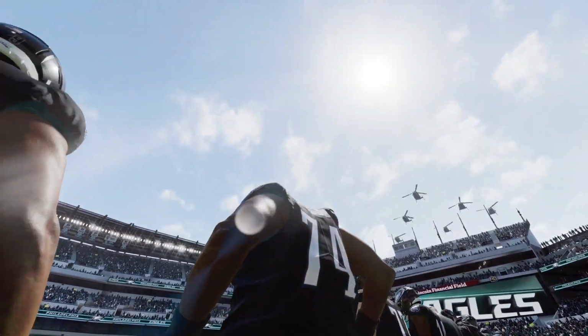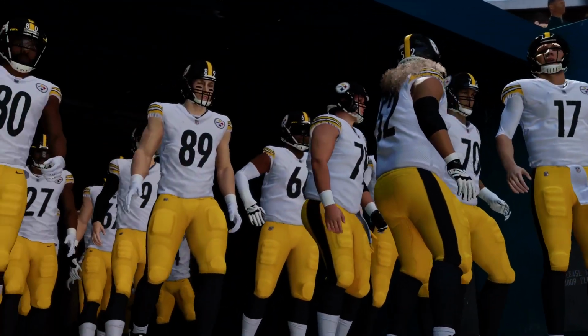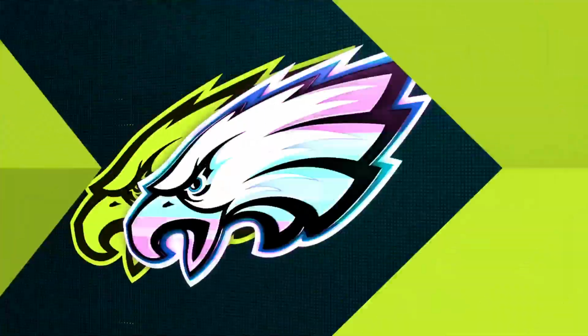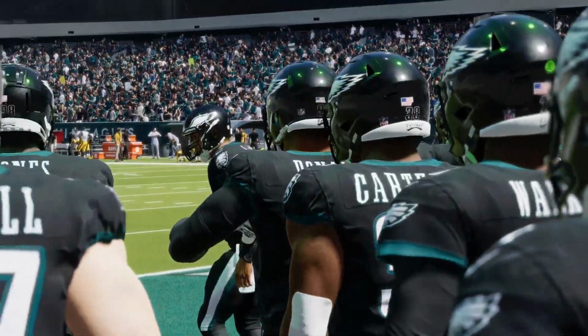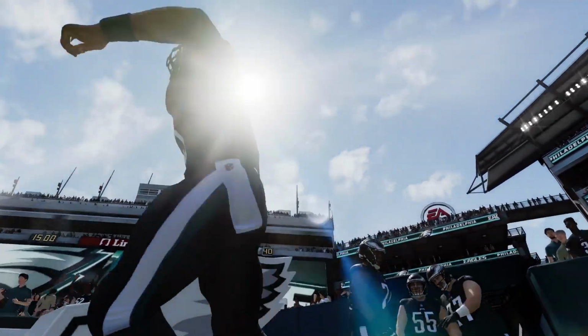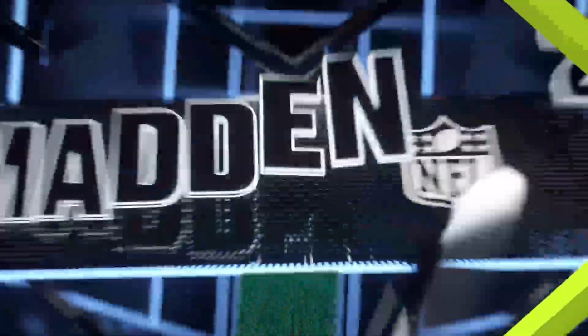Just north of the Delaware Expressway and east of Broad Street, we find ourselves at Lincoln Financial Field in South Philly. Today, we've got a Week 8 matchup on tap here between the Pittsburgh Steelers and the Philadelphia Eagles. With Charles Davis, I'm Brandon Gaudin.